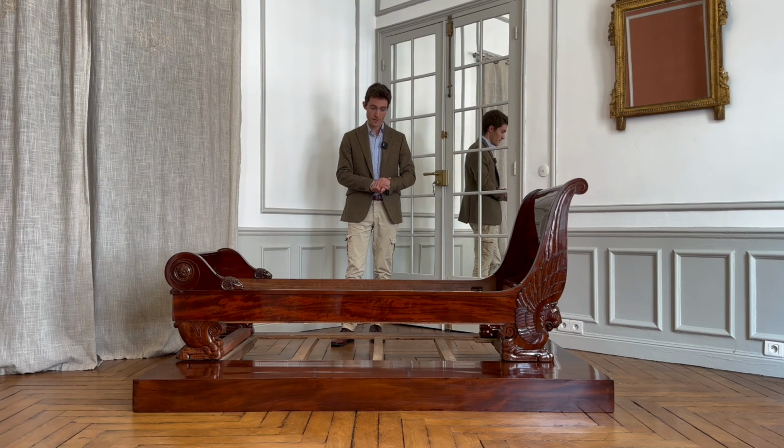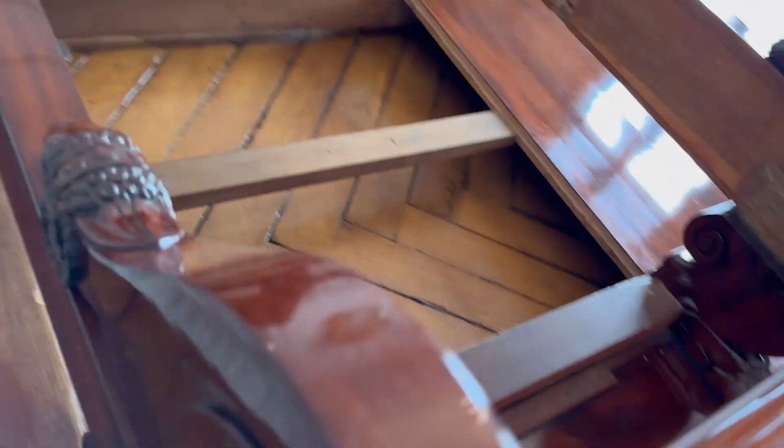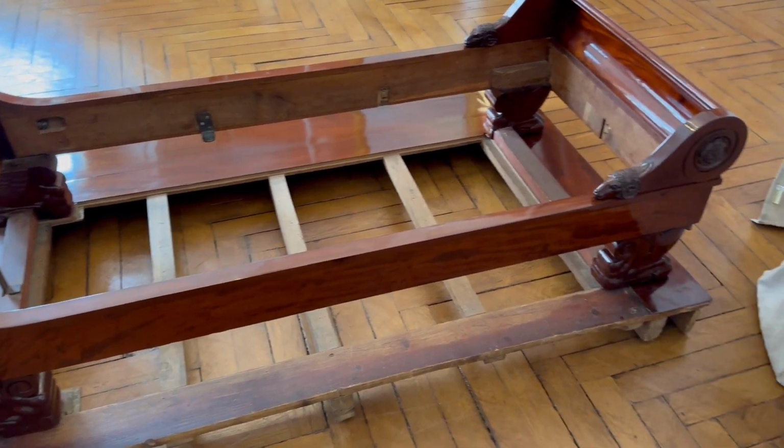Nevertheless, it is very interesting to note that this bed is finished on all sides, something that is quite exceptional, making it a meuble de milieu, something that could be out in the middle of the room, even though it was always intended to be on this platform and in an alcove. Someone who was purchasing a piece like this, along with the depth of quality that was offered at that time for items that were this nice, they went ahead and finished the back identically to the front.